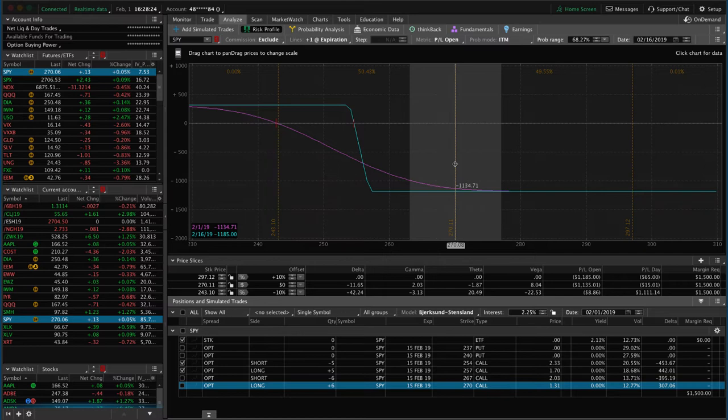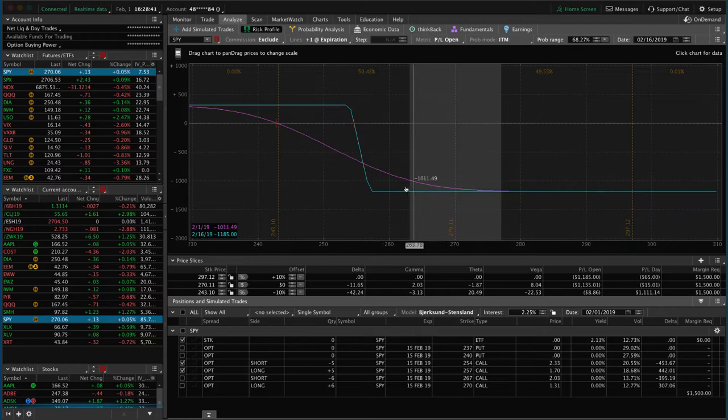We may just close it or we may roll it, but there's very little value left in these options. We've got about $50 in premium left. So instead of closing it out and saving that 50 bucks, I'm hoping for a little bit of downside. And if it moves back up here, then we'll make some of that back. But we will be either rolling or closing next week on that one. So those are all the alerts.